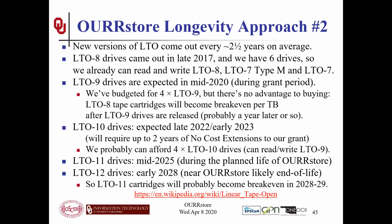This will require a couple of years of no-cost extensions on our grant. This is normal. I don't expect any difficulty with this. We expect to buy at least 4, maybe more, but at least 4 LTO10 tape drives. They'll be able to read and write LTO9 and to read LTO8, although that won't really be an issue. We won't care about that.